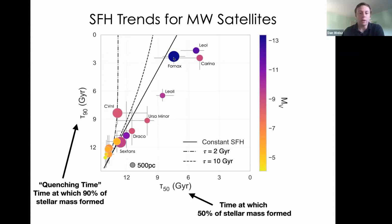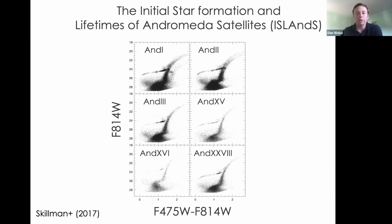So one of the questions I brought up earlier was whether or not all low mass galaxies behave like this, particularly satellites. And this is one of the motivations for pushing towards M31: to understand if we were able to make these same measurements in another ecosystem, would they also look like this? One of the first adventures in this area was the Initial Star Formation and Lifetimes of Andromeda Satellites, or ISLANDS program, led by Evan Skillman a few years ago.